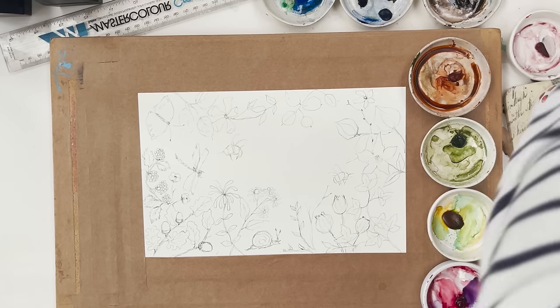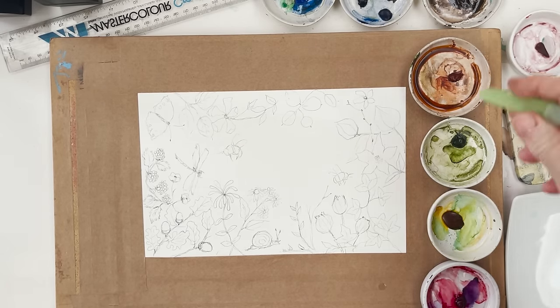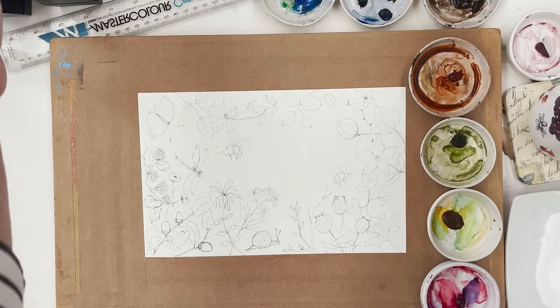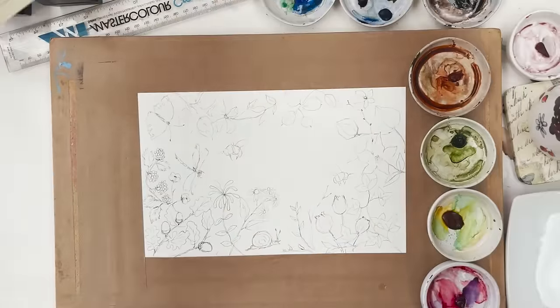There, although we won't need much of it because we're using a water brush. And the colour palette is these ones here. Basically, I'm going to be using this as a kind of colour guide.